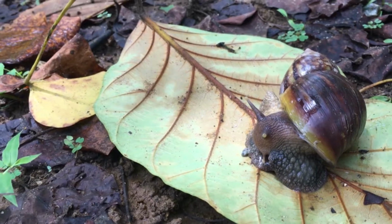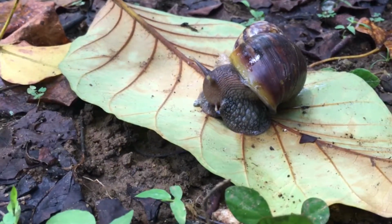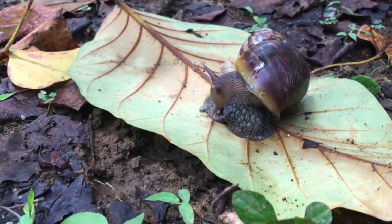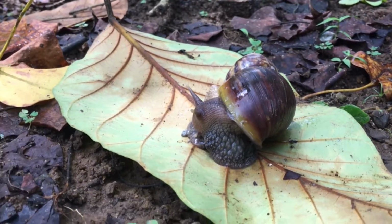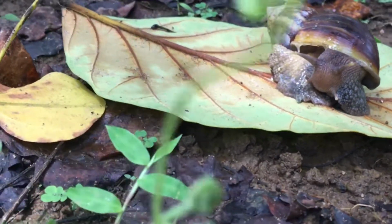Now, most of the time you think of snails as being a creature that as soon as it's disturbed, it will suck its body into its shell to stay protected. And of course, if I was trying to eat the snail, that's what it would do. But in this instance, because I picked it up gently and placed it on my hand, it feels completely comfortable.